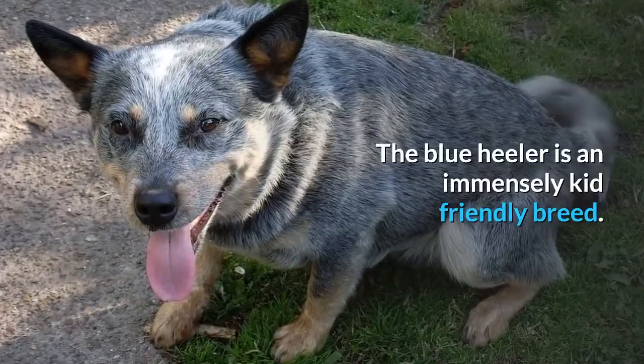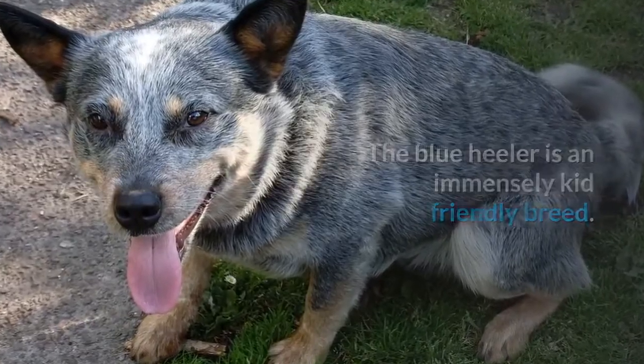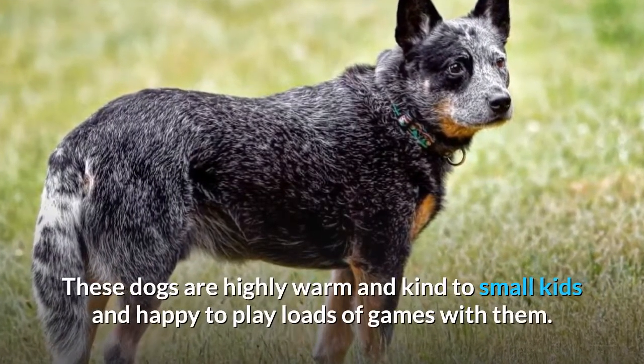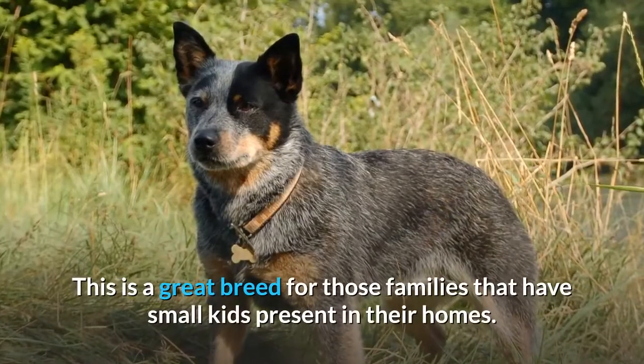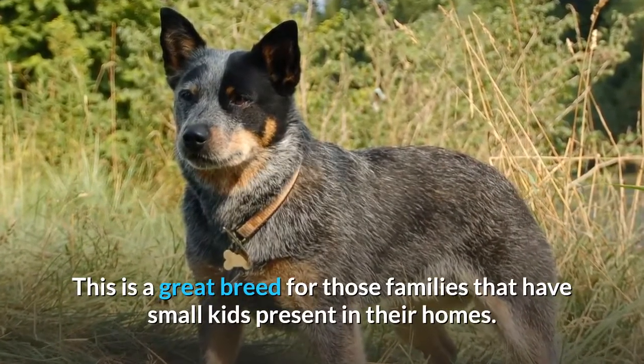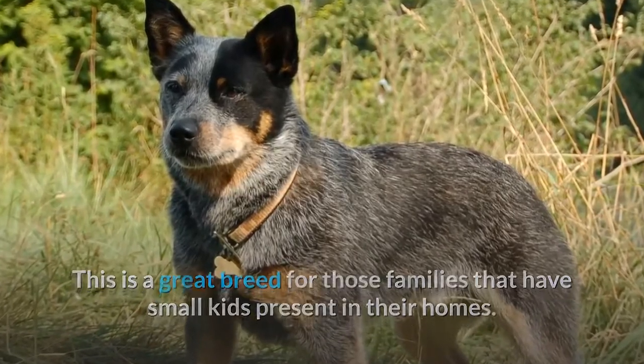Friendliness. The Blue Heeler is an immensely kid-friendly breed. These dogs are highly warm and kind to small kids and happy to play loads of games with them. This is a great breed for those families that have small kids present in their homes.